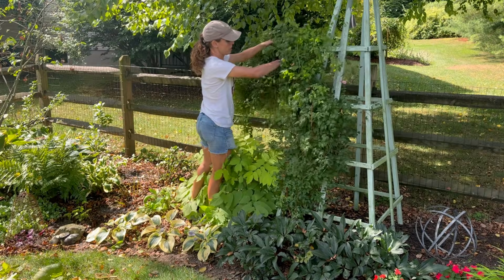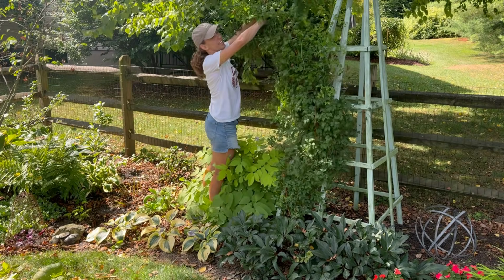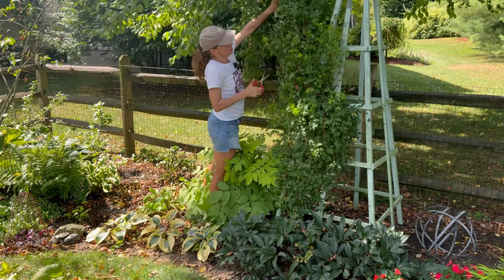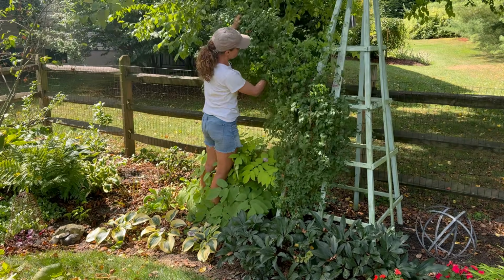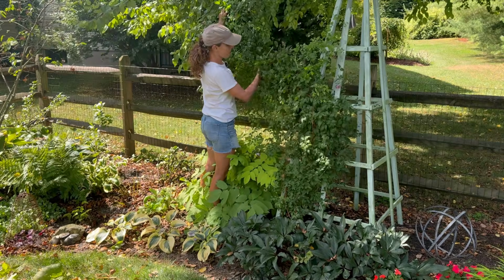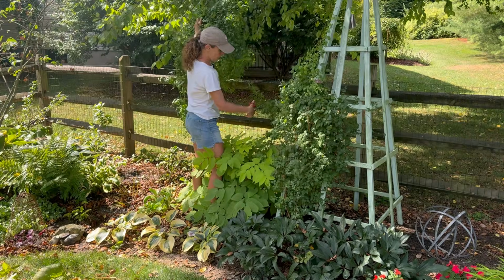We need to deal with this beast here. Look at this clematis, it's huge. Too big for this trellis. I really want to move this to the side of my house if I can get trellises that would fit these guys. These are the pink mink clematis that get about 9 feet tall, I think.